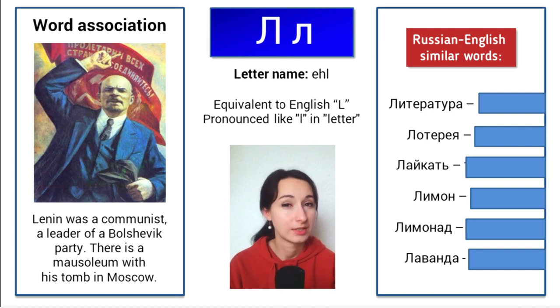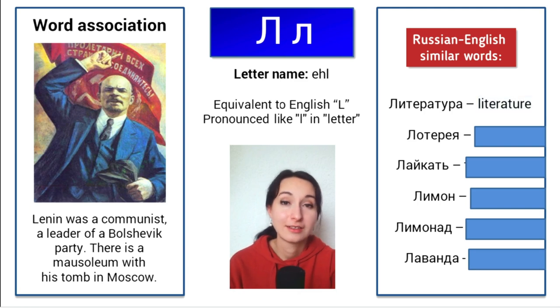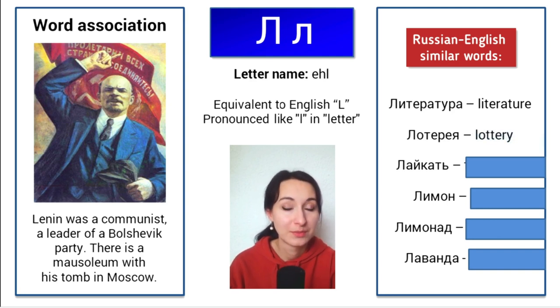Литература. Can you guess what it is in English? Литература. And in English it is literature. Next is the word лотерея. So, in English it is lottery. Next word is not really a word.